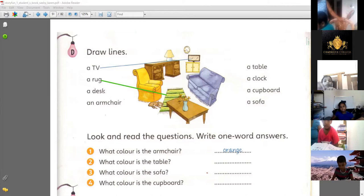Next one is a desk. Desk means a table that you can sit and learn. Vaadi vela paadam karana meseta api kiyana pothe desk kiyala.